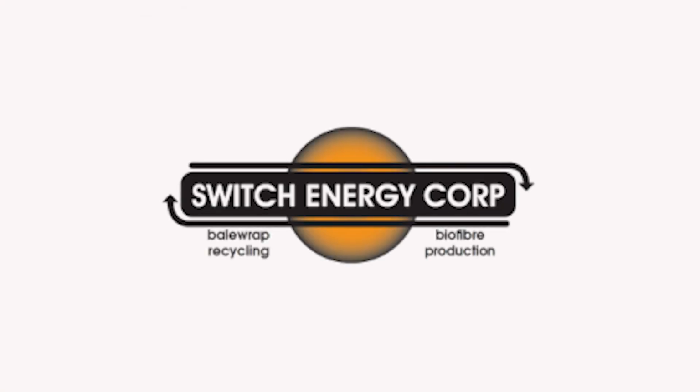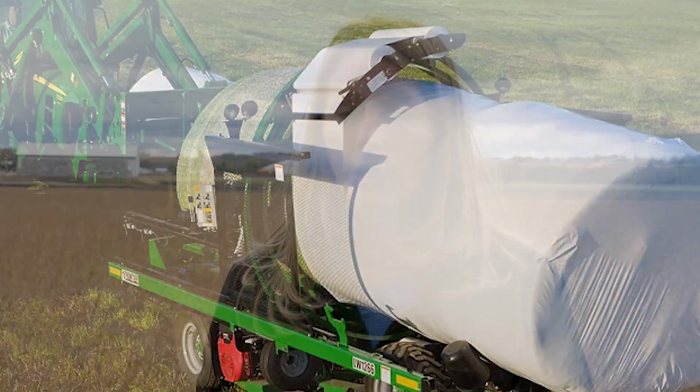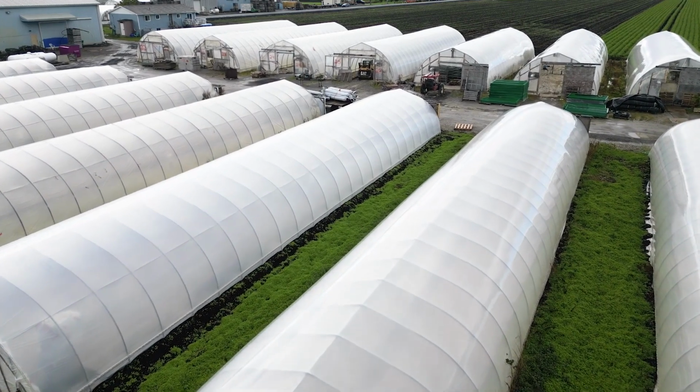So the first one is a company called Switch Energy. It's located in Clinton, Ontario. It's been around for quite a while, and they specifically collect ag plastics throughout all of Ontario. And so how it works is they'll take most flexible plastics. That would include things like greenhouse film, hoop house film, fertilizer bags, both the woven kind and the LDPE plastic, onion crate covers, skid wrap, retail and master bags.